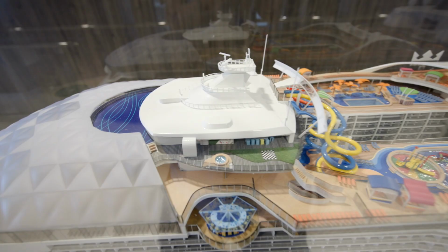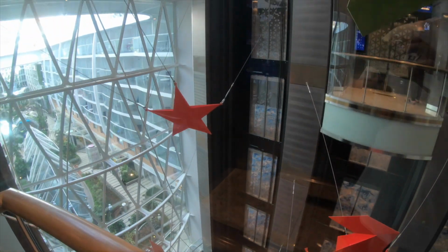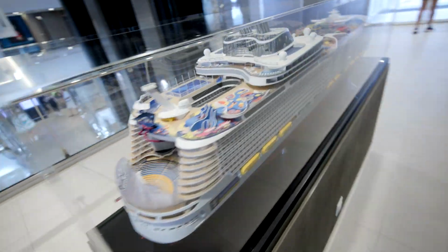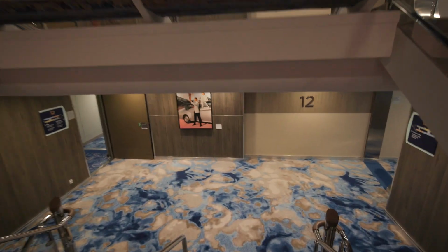But to navigate the ship, there are 2 main elevator tower bays, one towards the forward part of the ship and one towards the rear of the ship. And so to navigate the ship, you'll take either the front or rear elevator bays. There's also stairways that go up and down all levels at those points.